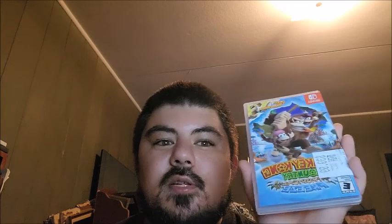plus we got Mario Odyssey in here, loose. So we're gonna switch that up. Loose condition goes for $34.99. We actually paid $29.99 for this. So we are actually positive in this one by about a few dollars or so. So this is actually a pickup. That was actually a pretty good pickup, by the way.